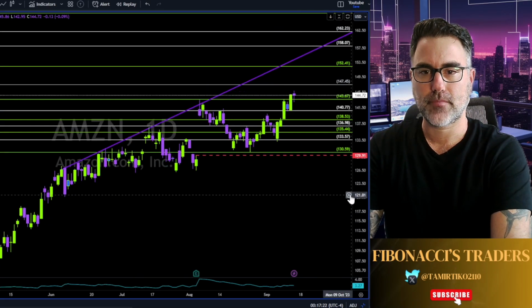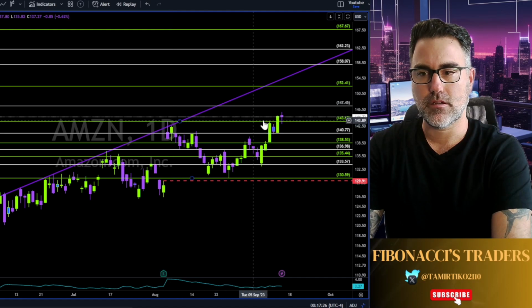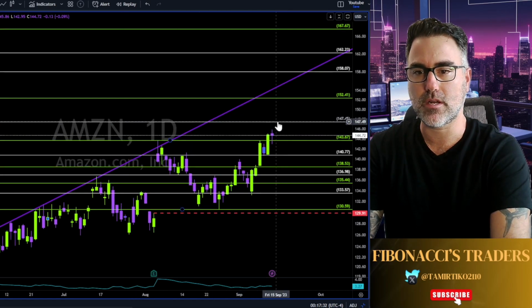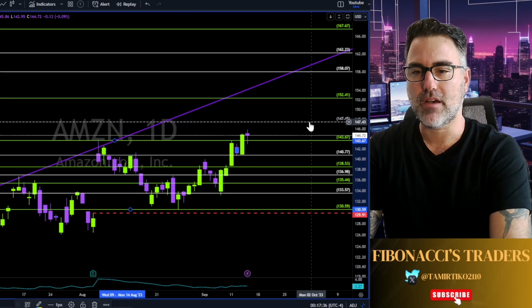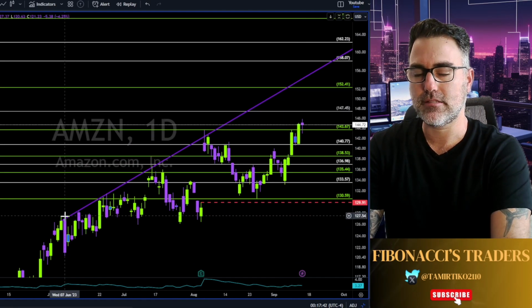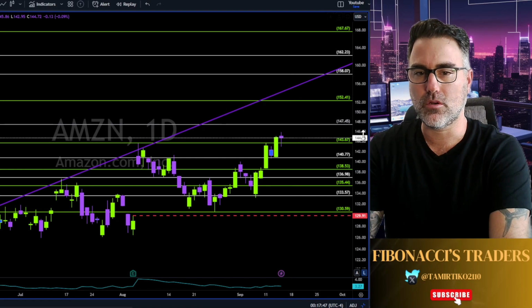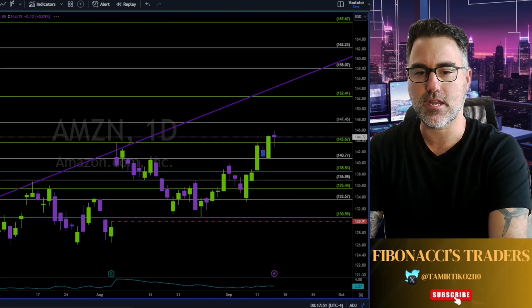Amazon with a doji, but holding above this resistance. 143.67 holding a support. Let's see continuation towards the 147.45. Above it, we have all the levels to the upside together with this purple trend line. Trend lines are the true support resistance for price action, and they're also the roadmap for future price action.